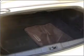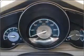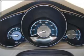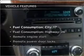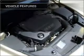With a reliable six-cylinder engine connected to a smooth-shifting, six-speed automatic transmission. Stand out from the crowd with premium wheels. Brake safely with the anti-lock braking system. Heated seats offer comfort in cold weather. And with these notable features, you won't want to miss out on the opportunity to own this amazing ride.